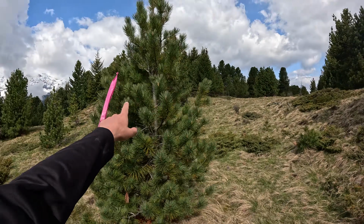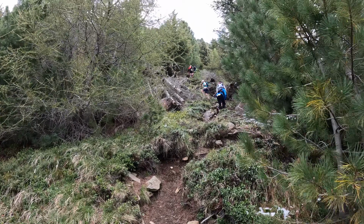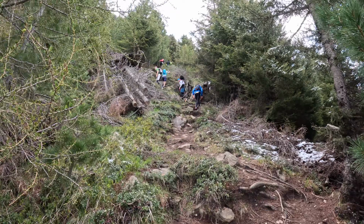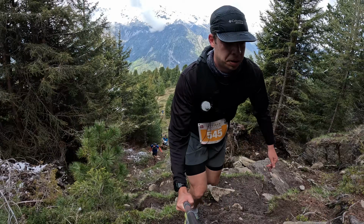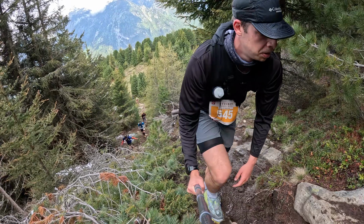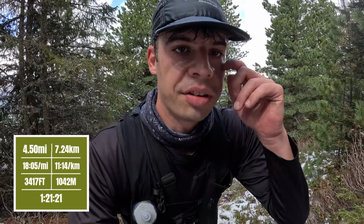Yeah, we're also following a pink ribbon, or like the signs that you saw down there. Insane climb coming up. First snow. 4,500 feet of elevation in. 1 hour, 21 minutes. About 4.5 miles.